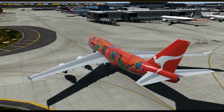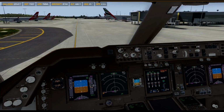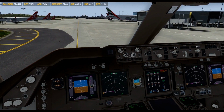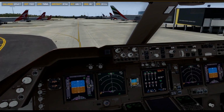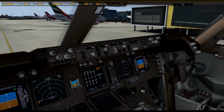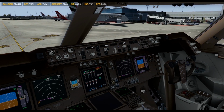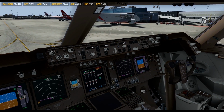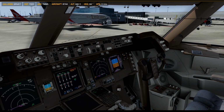It's right next to this Emirates A380 here. There it is. The only question is, do we have enough room? Oh well. Que sera, sera.